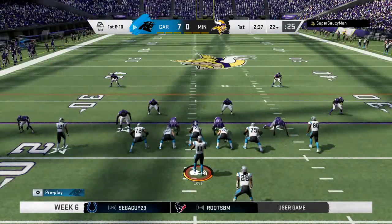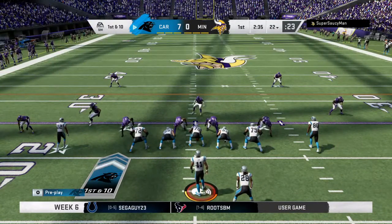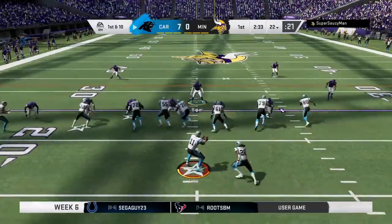Come on, set. Let's go. Hey, we got to get to the ball, team. We got to get to the ball.